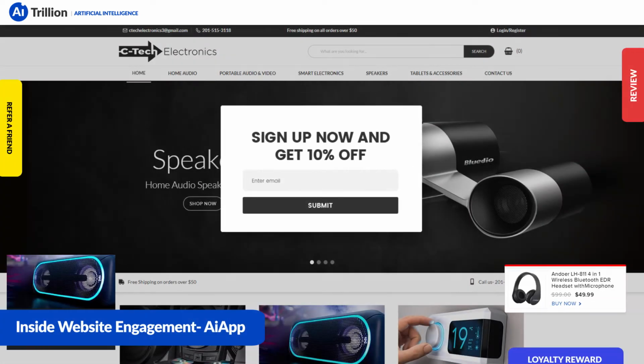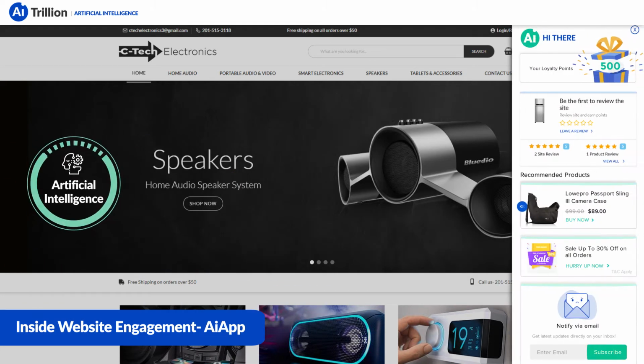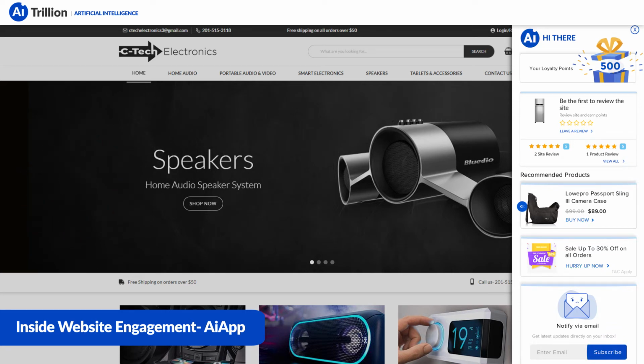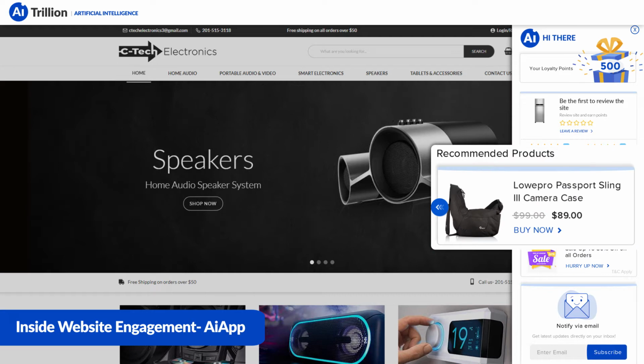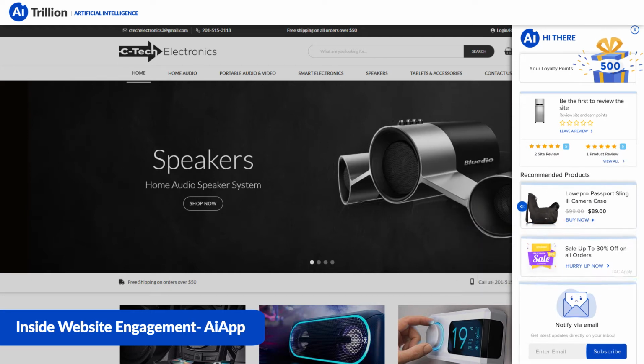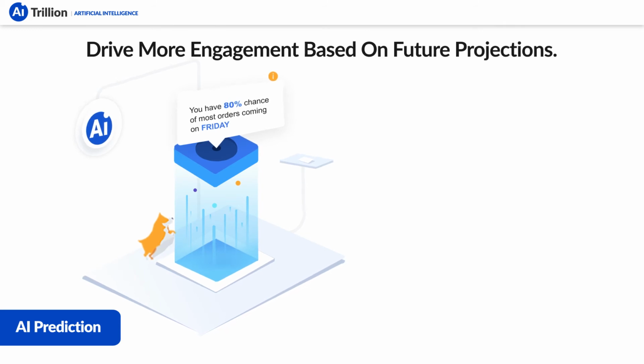Let's take a sneak peek of our powerful AI box, which converts any lifeless store into an AI-enabled smart store for on-store customer engagement. AI box powers 8 plus customer touchpoints like AI-based loyalty, reviews, personalized product recommendations, specialized offers, and email subscription. Drive more engagement based on future projections.